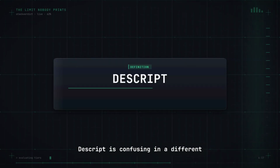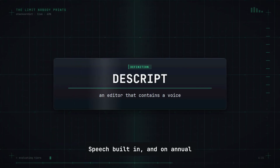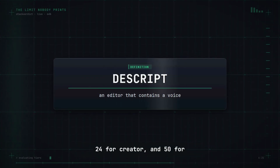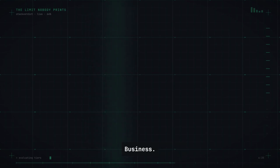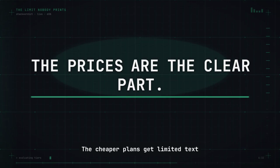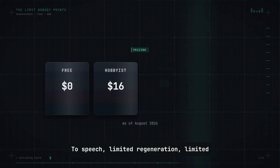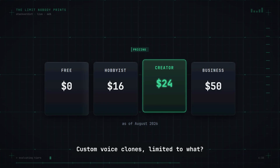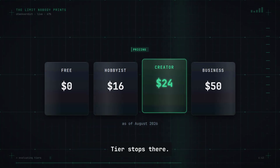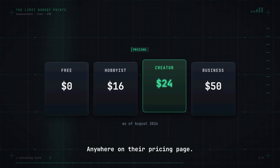Descript is confusing in a different way. Descript is a video editor with speech built in, and on annual billing, it runs $16 for hobbyist, $24 for creator, and $50 for business. Clear enough. But look at what the speech features say by tier. The cheaper plans get limited text-to-speech, limited regeneration, limited custom voice clones. Limited to what? Every tier says limited, and every tier stops there. I could not find the figure anywhere on their pricing page.